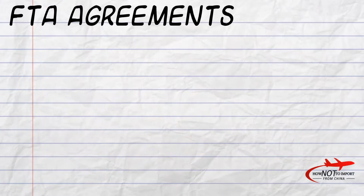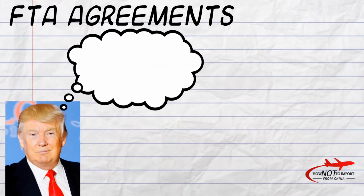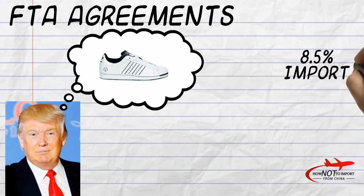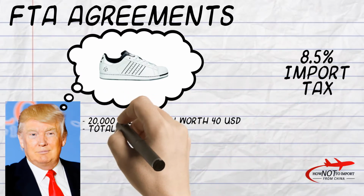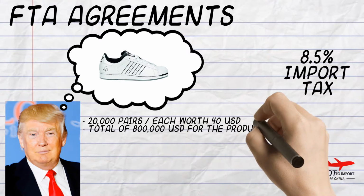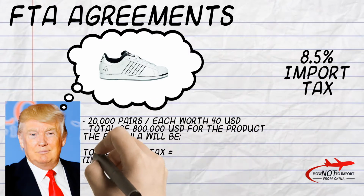An example for you. If you are an importer from the United States and you wish to import Adidas sneakers, you will have to pay an 8.5% import tax. That means that if you import 20,000 pairs for a total of, let's say, $800,000, plus the shipping and insurance costs, you will have to pay about $70,000 of import taxes.